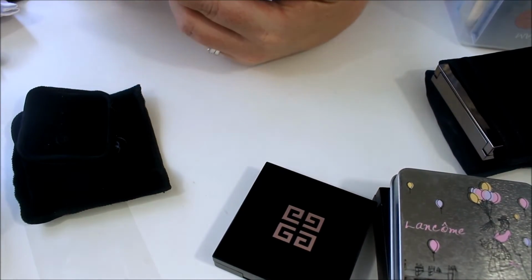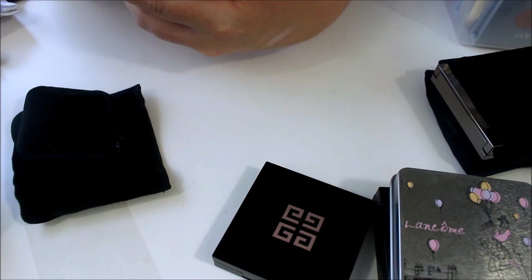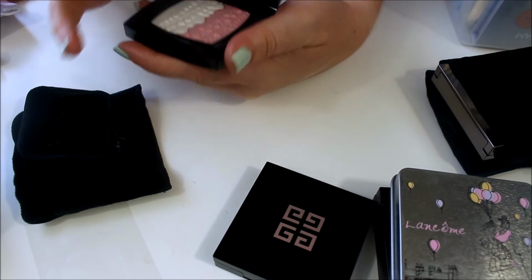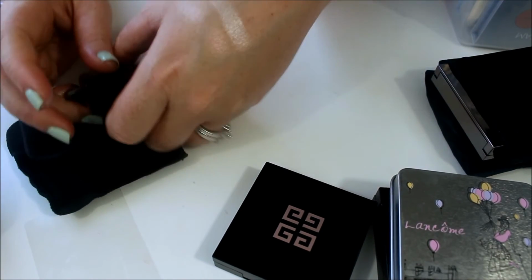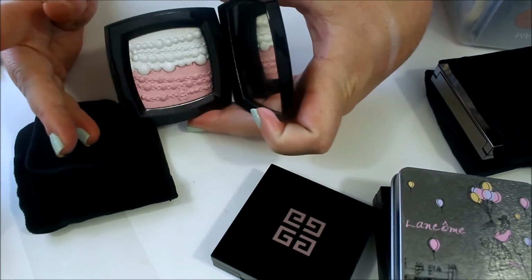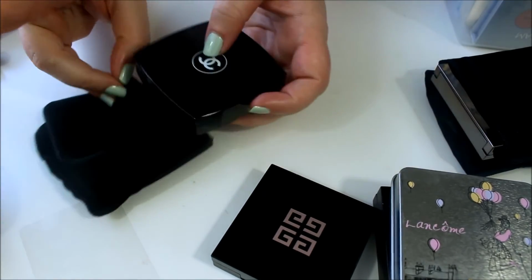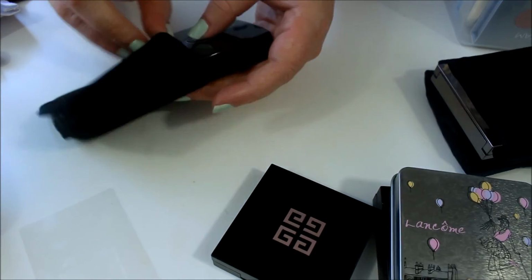I'm gonna do a little baby swatch because again, this is my collection and I don't really use these. And I know some people are thinking that's silly, but my money, my choice, right? So there is that, and you could also mix them together, but I'm not going to do that because it'll mess it up. And again, these are my collection pieces. I don't use the ones in the velvet pouches anyways.